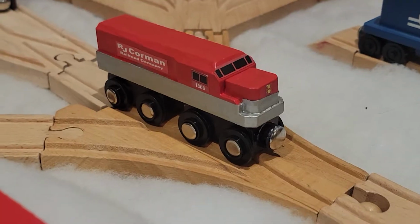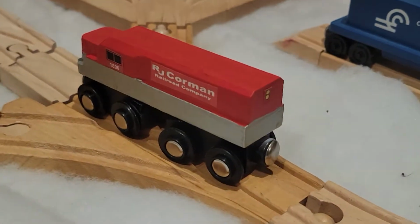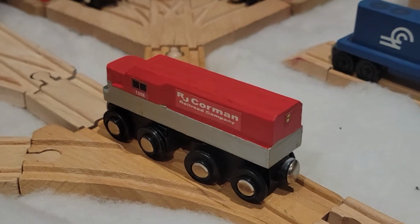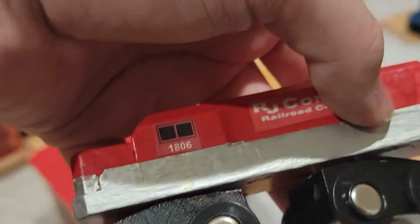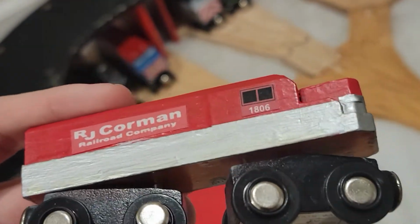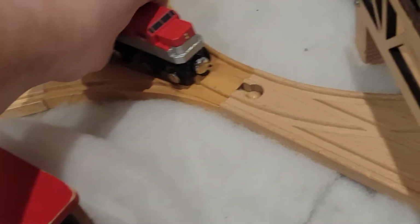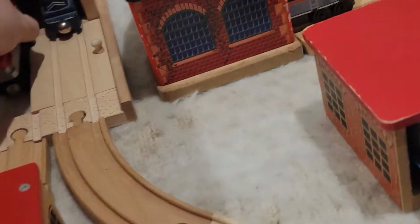In front of the shed is this custom-made R.J. Corman locomotive I made. I am very proud of it. It's based on an R.J. Corman locomotive that I saw near St. Mary's, Ohio a while back, and I thought it was a cool engine, so I made a custom of it. Unfortunately, whatever primer I used is now starting to make a weird color on it, so it's probably not going to look any better for much longer. So there's that engine. Let me just put it in the shed back there where it was earlier.